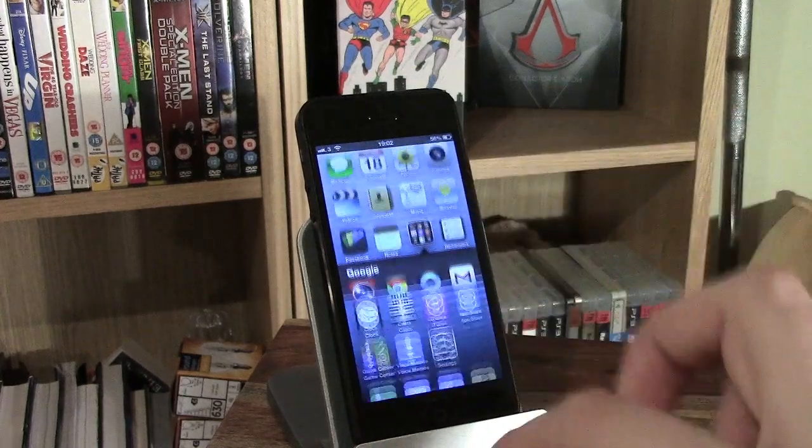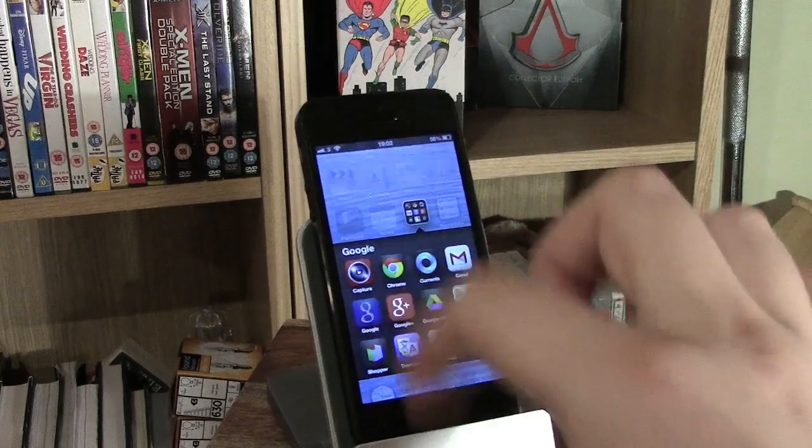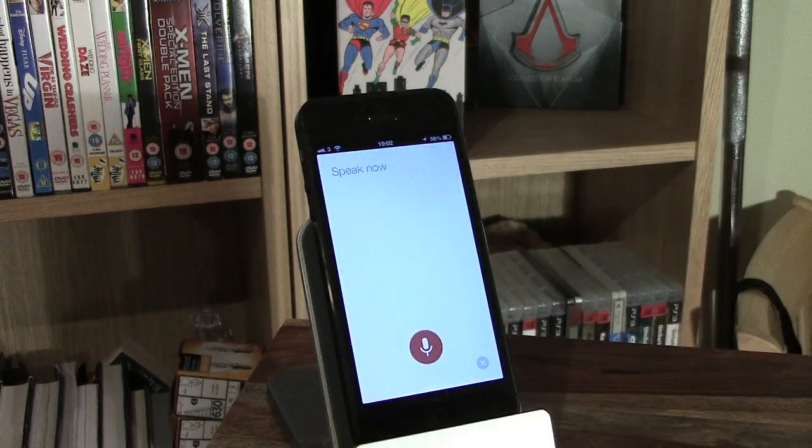So if we have a quick look now, just really quick. Don't want to go into Chrome. Search. Again, I'll do the exact same thing. So go on the voice.